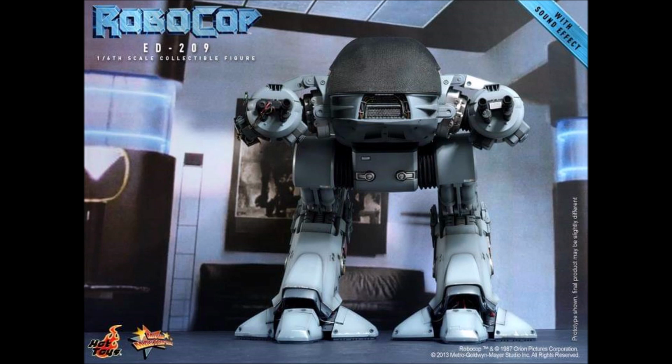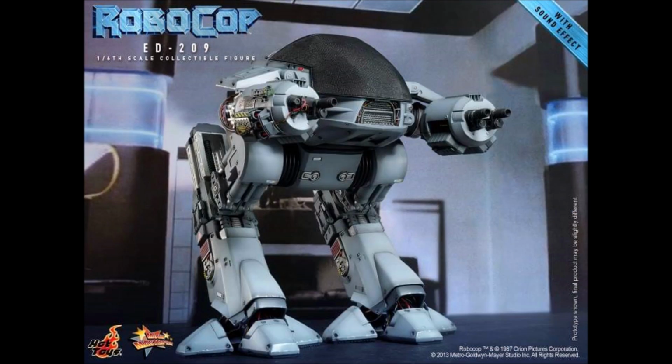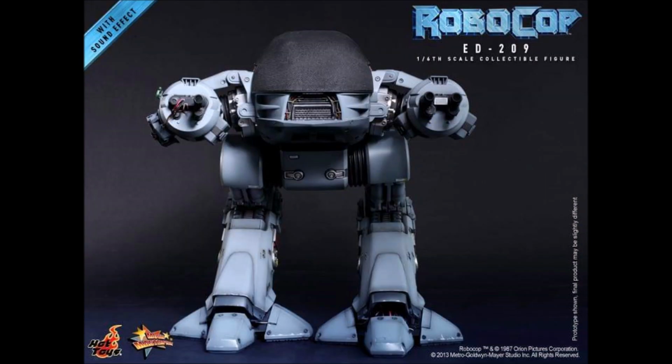ED-209 scared the crap out of me when I was a kid, and he still does. There's no denying that would be an amazing thing to go in the collection, man. Ridiculous. I'd make space for that. Come on, look at that. Everything about that thing just makes me shiver. Love it. The stop motion was incredible. Phil Tippett, I think. But this 1/6 scale ED-209 is fully posable and probably just as detailed as the real thing from back in the 80s.